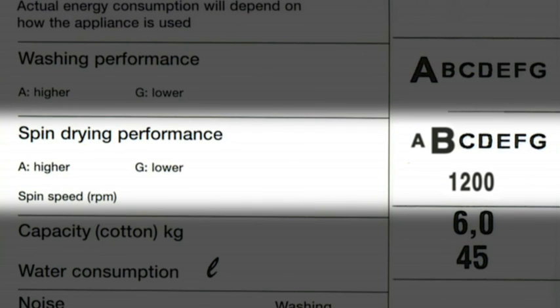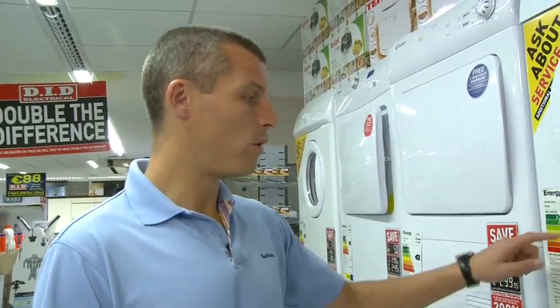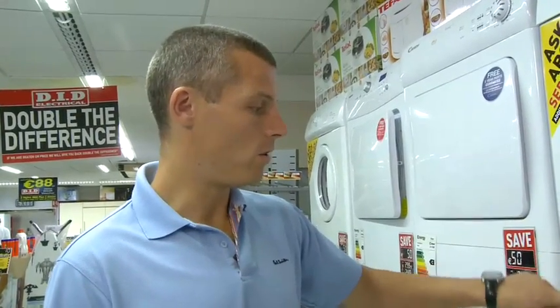Now this particular fella is giving you spin performance. This is a B-rated machine. If we change this machine to a 1400 spin machine, it's going to increase this to an A. So then we get our three A's, which is what we all should be aiming for. Triple A. And that's important for people to notice, right? That actually on a wash machine, it's not just that A. It's all the A's down below.